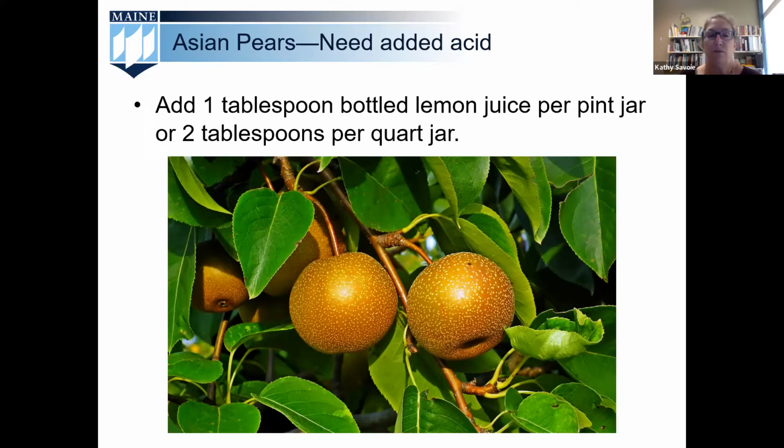Like other fruit, they can be canned in a light syrup, a heavy syrup, fruit juice, or even plain water. But different from our other fruits, they require additional acid added to each jar to make sure they are at a safe pH level for processing in the boiling water bath. And the recommendation is to add 1 tablespoon of bottled lemon juice per pint or 2 tablespoons of bottled lemon juice per quart.